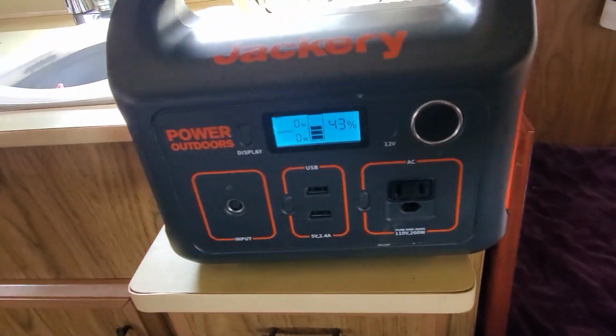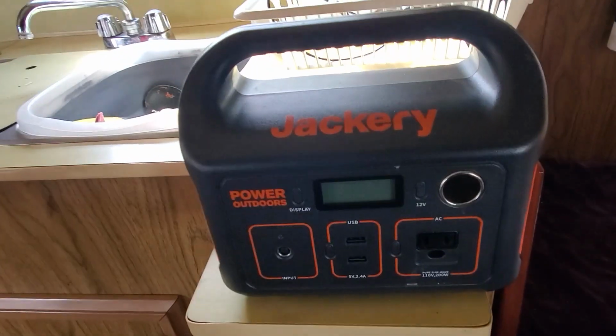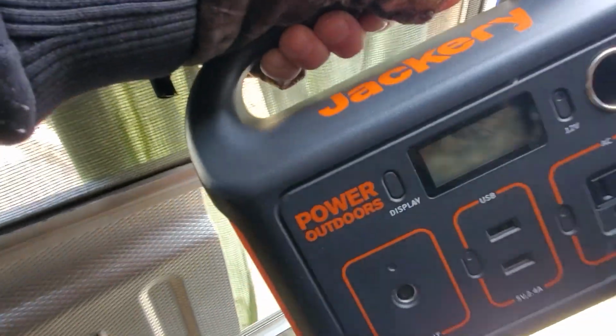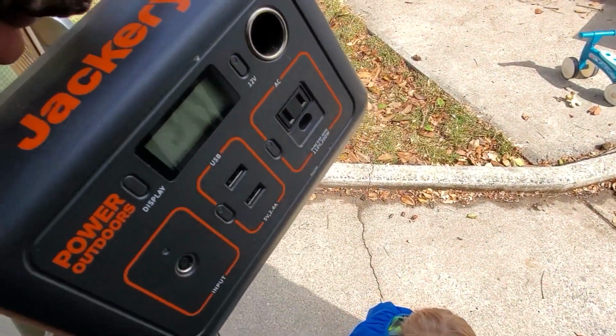It could be any power station. I'm not really shilling for these guys, so this one happens to work, and I'm glad to have it. And it has other functions. You know, a lot of things you buy for camping, they only have a camping function. It's great to have around the house for backup power needs.